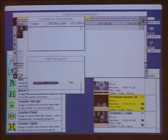Now, what you're going to see is broadcast quality. This is playing on TV today in North America. On the system, completely created and edited on Macintosh. I'm just going to drop this onto my Radius player, and we'll see it on the NTSC monitor.